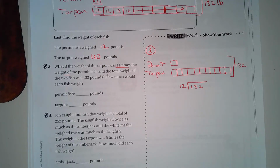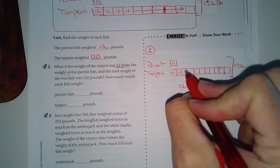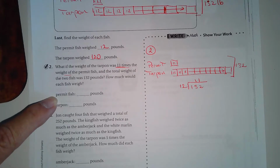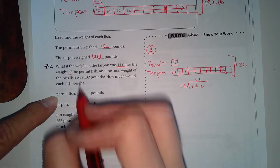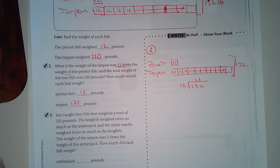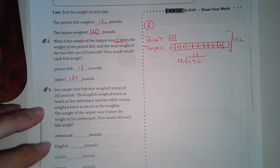Mr. Buckman, what'd you get? 11. So each one of these boxes represents 11 pounds. So, Mr. Buckman, I'll stay with you. So the permit fish weighs how much? 11. Okay. And the tarpon weighs how much? 121. Okay. Number three here. Yeah, 10 points.